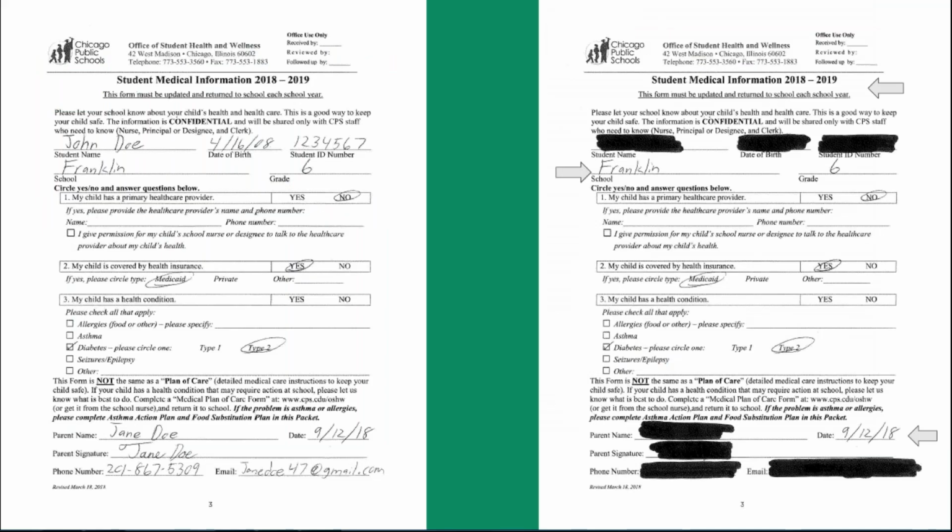So here's an example of the student medical information form. This is one that I just made up because, again, we do not want to have anyone's personal information out there. On the left, you will see something that was given to you by a family, filled out and returned to the school. The right is an example of what you want to upload to the survey. You want to take out the student's name, their date of birth, their identification number, and the parent's personal information. All you really want on there is the school name, the grade that student was in, and the date that it was signed. And make sure that you are uploading this year's, the school year 19-20, student medical information form.